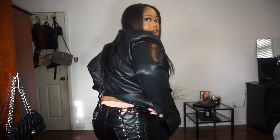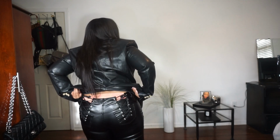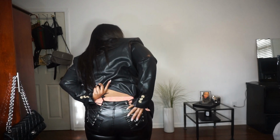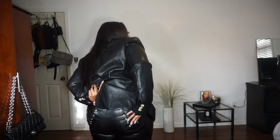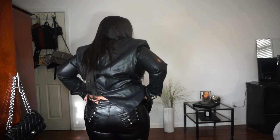But I will say, I really love the detailing of the pant. Sorry, y'all, I don't have my pants pulled up all the way because I'm just doing this quick haul, but you guys get what I'm saying. The pant has a string, like a lace-up crisscrossing the back, and I think that's just so cute. Even if I didn't want to wear these pants with this blazer, I think the pants would be just so cute on their own. I think the blazer would be a cute standalone piece too. But I would wear these two together, or I would wear these separate with other items.